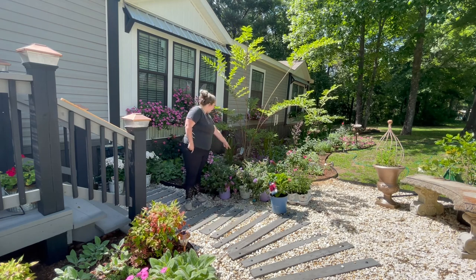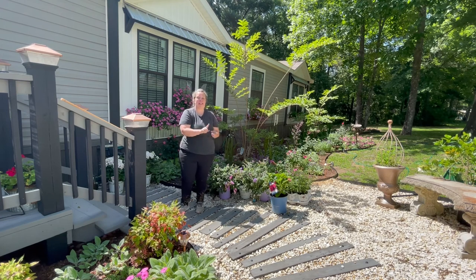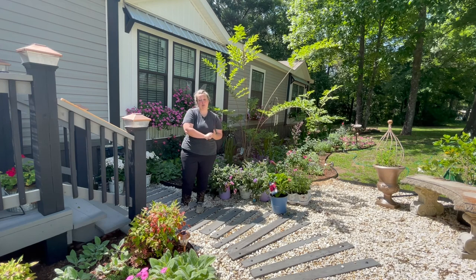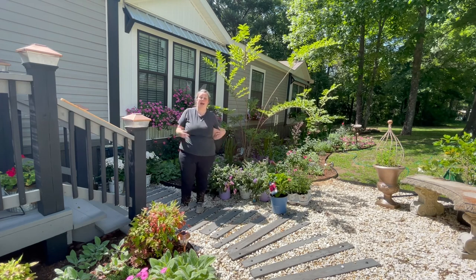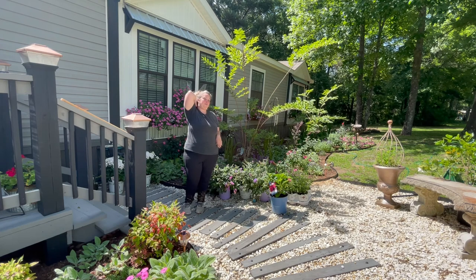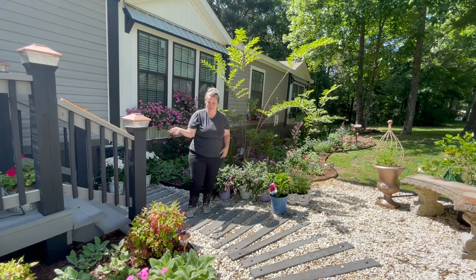All the vincas back here are going nuts. And so in addition to fertilizing and weeding, I really need to transplant all my little vinca seeds that have started. They reseeded last year and are coming up in places I actually don't want them. They're big enough now to move. I need to move the zinnias that reseeded. I need to move the salvias that have reseeded.